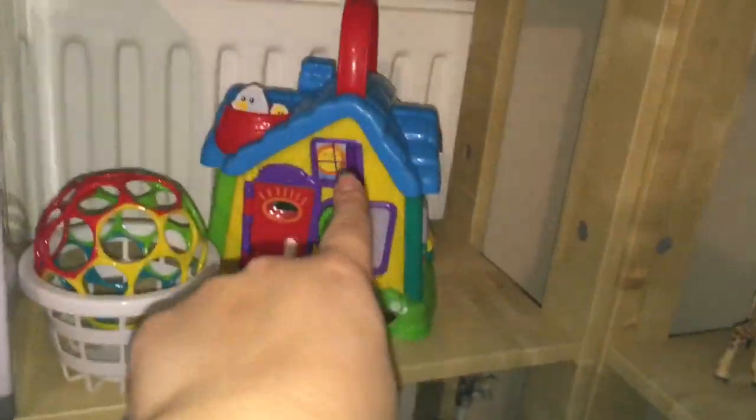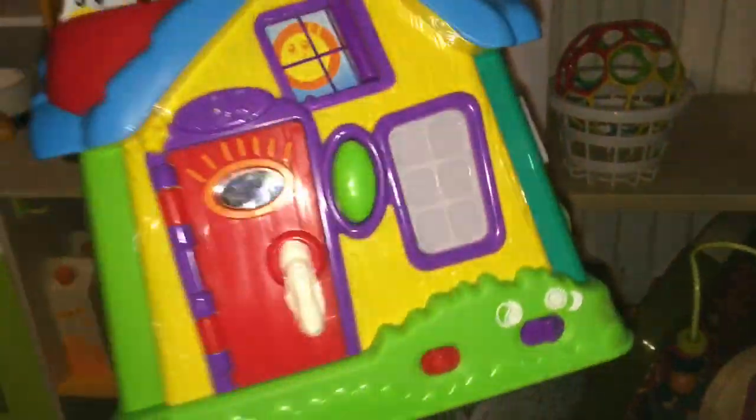But this is a really great toy that we usually bring in the car with us because it's not tiny, which is actually nice because a lot of times small toys get thrown to the side and they're hard to find in the car. So it's a good size, but it keeps her busy in the car. So I like that for car trips.